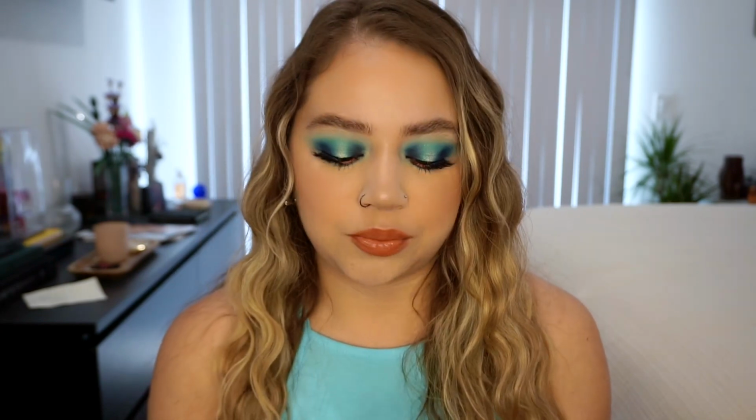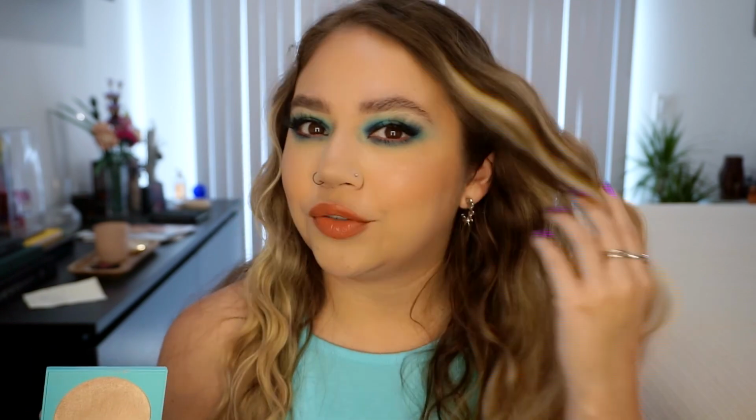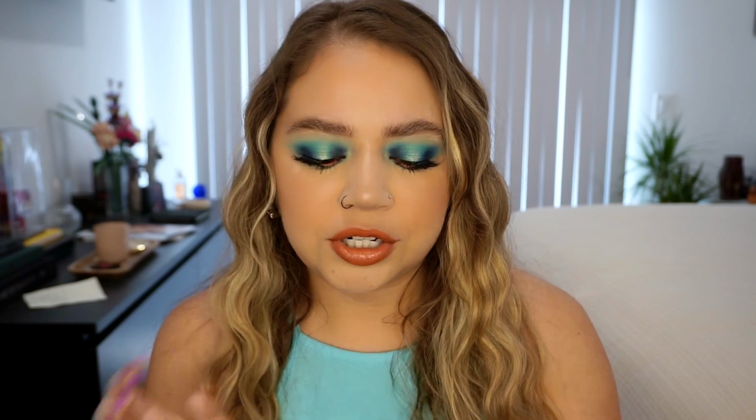Highlighters are really pretty as well. I think there's definitely one in here for a lot of different skin tones. The one that I used today, which was Flip Flop, I love this. It's so subtle. It gives just the perfect amount of glow. Perfect for summer. I like that it's in the harder plastic compact, because if I need to travel with it, it's a little bit sturdier.